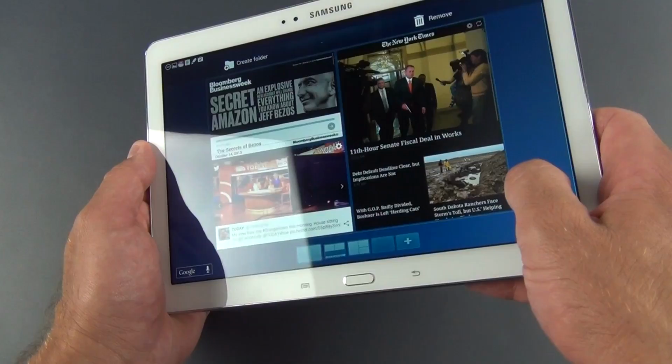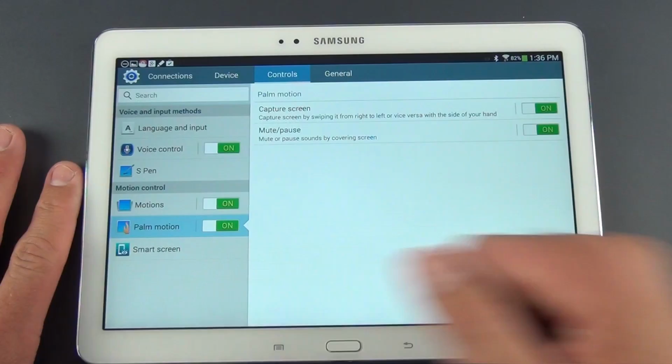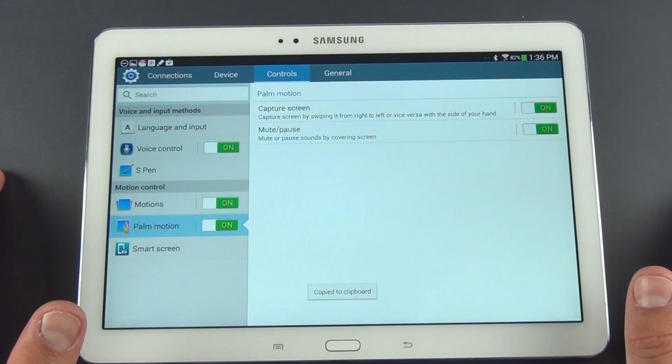Now something a little more useful is palm motion. So for example, we can do a screen grab just by wiping the edge of our palm on the screen. So like this. There you go, you hear that little click. We also have mute and pause. So if you want to mute or pause a sound, you can cover the screen with your hand.